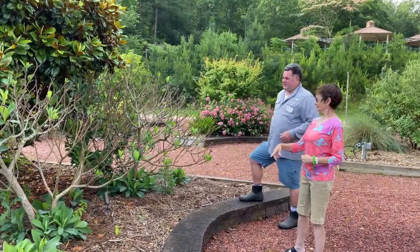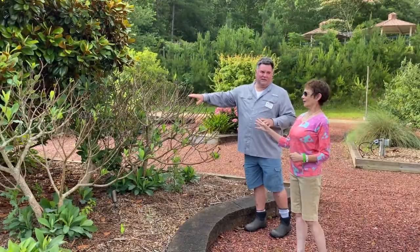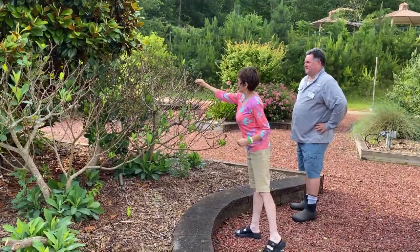And the buds, before they open, are very velvety and silver colored. So we get a touch aspect out of it, too. You can see the little tiny buds, but I mean, it is astounding.